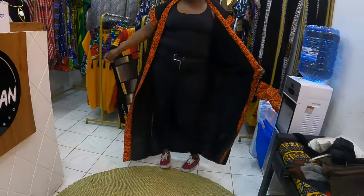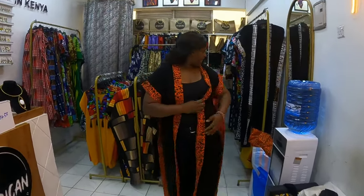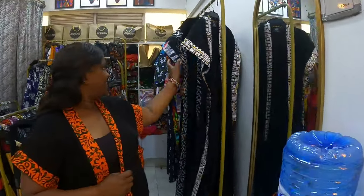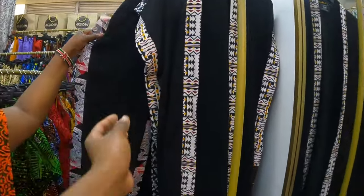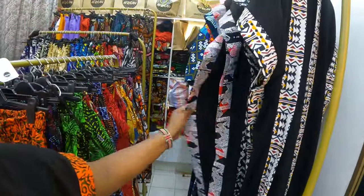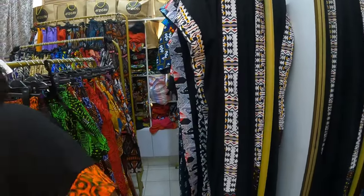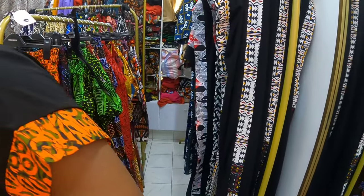Guys, what do you think? You can see how it matches with their outfit. So nice. You also have it in different prints, like this one. Wow. Fancy. The difference with the poncho is that it's a short one and this one is a maxi black kimono.